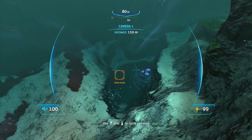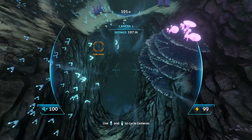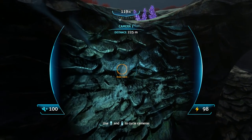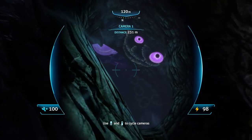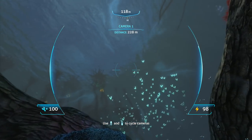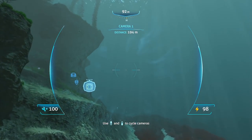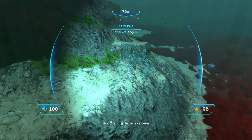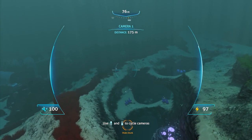Right, I want to come straight out from my place, and then I want to head on down this way. It looks like... Oh, there it is. Shale chunk. That's the one with the diamond in it, and this is also that really freaky biome as well. And it's not actually that far away. This is cool. This thing is absolutely fantastic. Look at this camera.